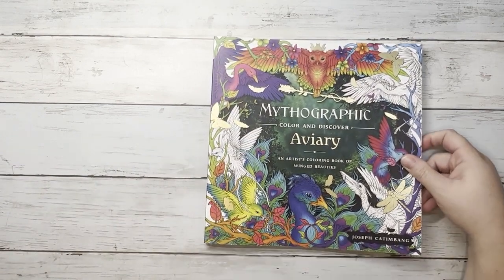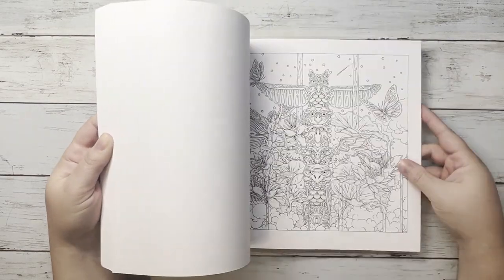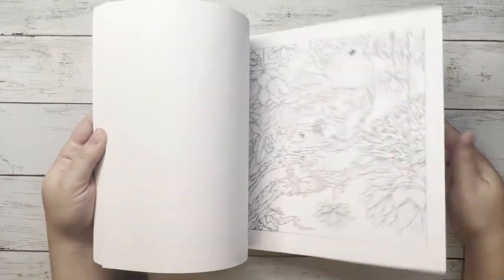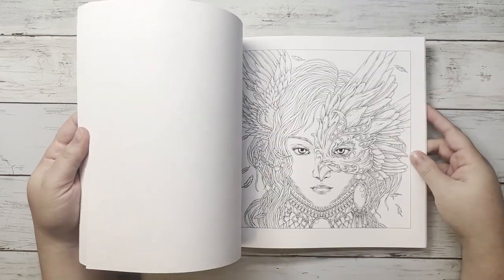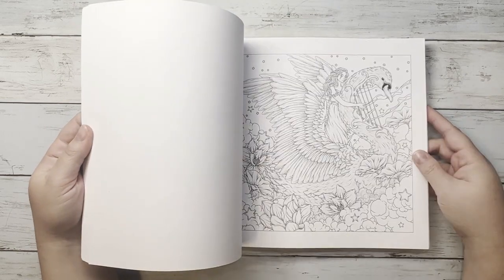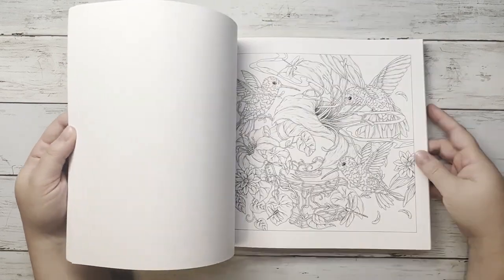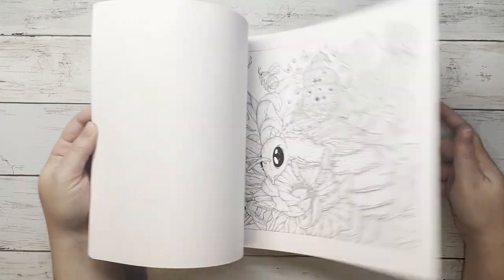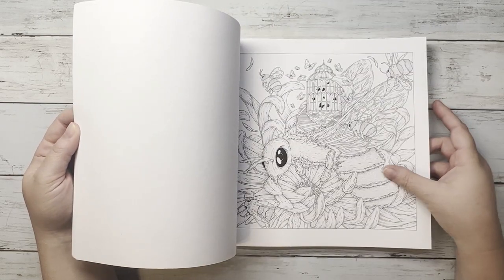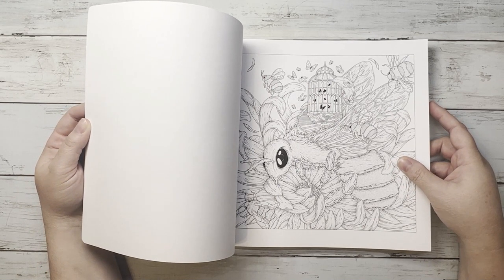I got the new Mythographic Aviary by Joseph Kattenbang. I think it's beautiful, with no hidden objects. I love that. That's pretty. You could do rainbow clouds. Oh, that would be fun. Bumblebees. Somebody I watched today really likes bumblebees.